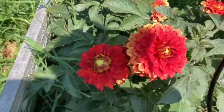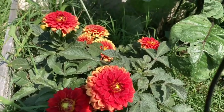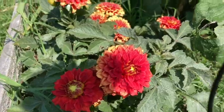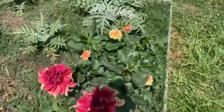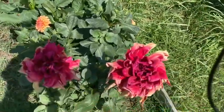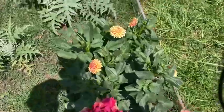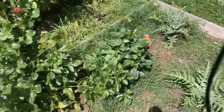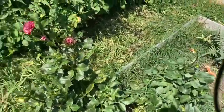Beautiful. These are Dahlias, I believe. I never know the names of the flowers, but I like to look at them. But yeah, I think those are Dahlias. So we've got a few different kinds of Dahlias too. Got these big ones, which are really pretty, and the smaller ones, which are similar to the ones I just was showing you in the other bed. A lot of different colors. They're coming in pretty good.